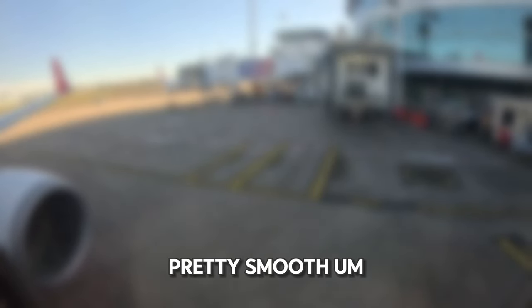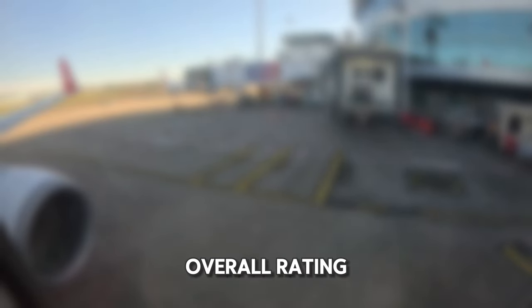And overall flight, the flight was pretty smooth, landing was good, cannot complain, 9 out of 10. Overall rating, I'll give it a 7 out of 10. Is Qantas worth it in terms of money and getting a premium experience? Probably not, just stick to the cheap airlines and save money.